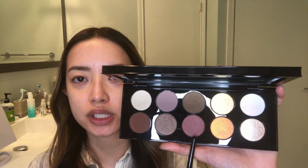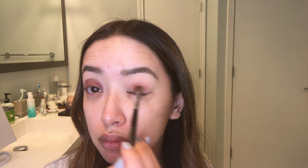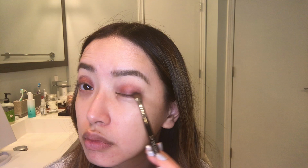We're gonna start with putting Rose Dusk all over the lid with a small shader brush. And I'm going to cover the area all the way up to the crease, building from the bottom up. Next, I'm going to take Valeria using a crease brush to put it all over the crease and to transition Rose Dusk.